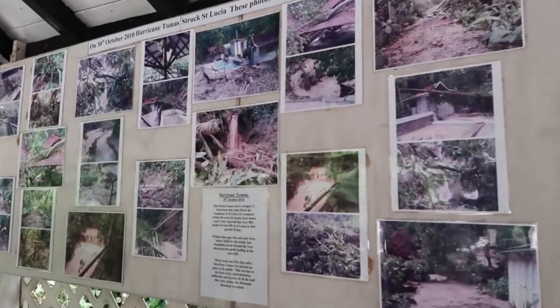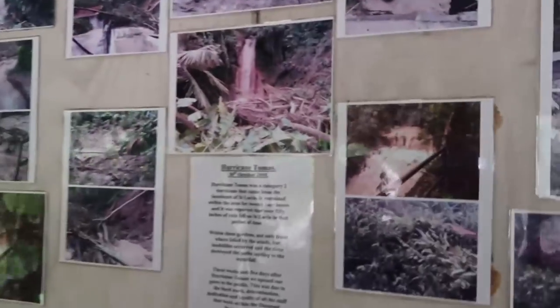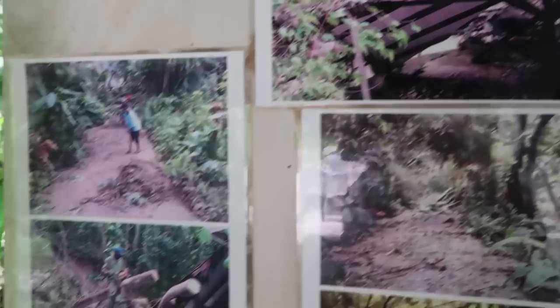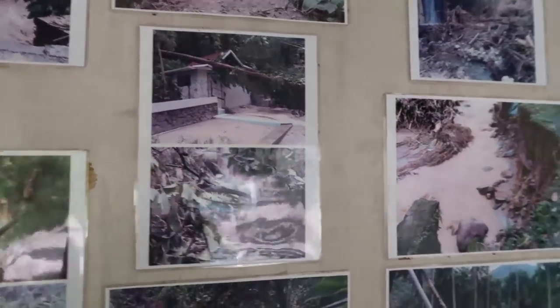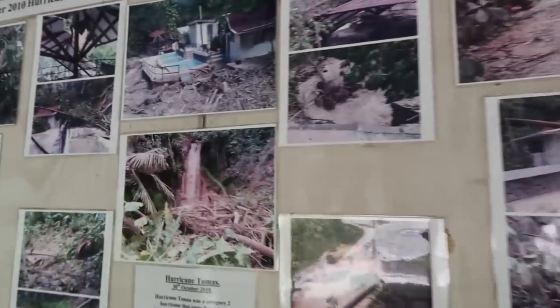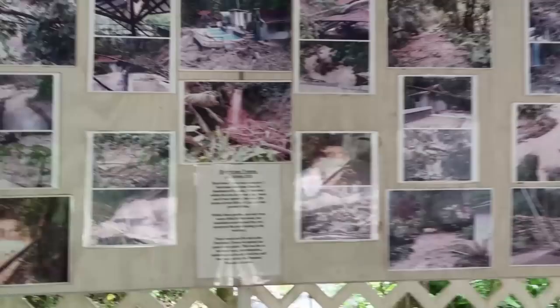Waterfall, mountain, river. So this here is a wall that talks about Hurricane Tomas, which hit Saint Lucia in October 2010, and look at the destruction the island underwent. See, and here's them rebuilding. I understand it was very devastating for the island. And then I believe they even had a second hurricane after that in 2013. So like the Philippines, they often are the target and victims of extreme weather here in Saint Lucia.